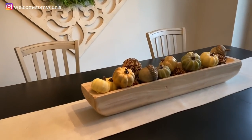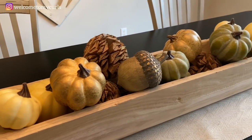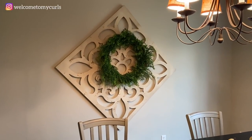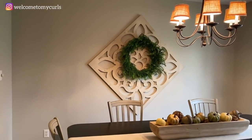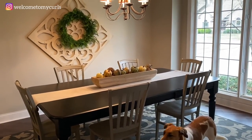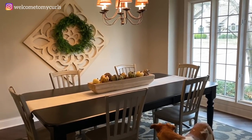And then this is our dining room table for fall. I'd put out these little acorns and little fall things in this basket. And then I have this greenery that is on the wall that stays there year round. But today it's coming down. So we're really going to do up our dining room table. We're going to change out the wreath.